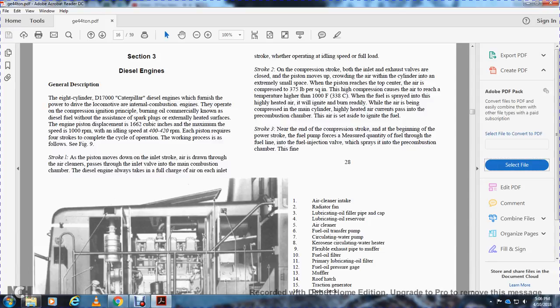Stroke 2, the compression stroke, with both the inlet and exhaust valves closed, the piston moves up, crowding the air into an extremely small space. As the piston reaches the top of the center, the air is compressed to 375 pounds per square inch. The high compression of the air reaches a temperature higher than 1,000 degrees Fahrenheit. The fuel sprays into the heated area and will ignite and burn readily, with the air being compressed in the main cylinder. Highly heated air current passes into the pre-combustion chamber.